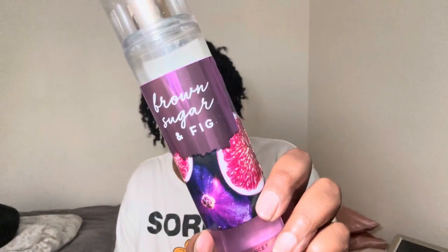All right, y'all. So, moving on from the moisturization, we're going next to the body mist. And I just wanted to smell like the brown sugar and fig. And I picked the perfume, which I'm going to show you in a second, before I picked the body mist. But this is what I'm going in with today. The fragrance notes on this are fresh fig, coconut milk, and caramelized brown sugar. When I tell y'all, I love me some brown sugar and fig. Like, this has been one of my faves.